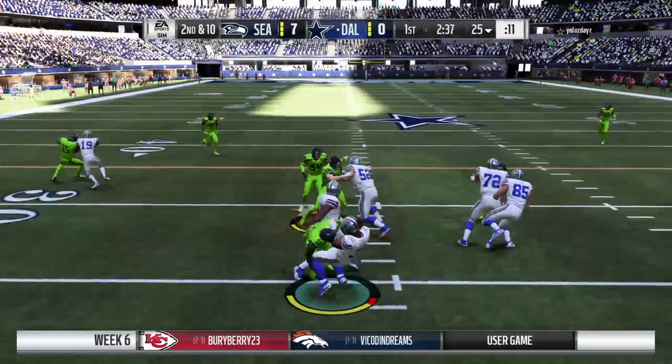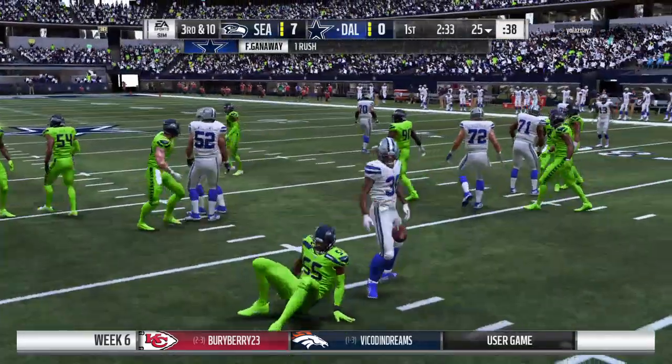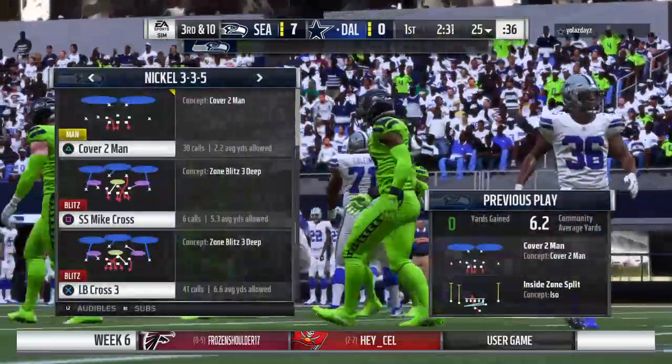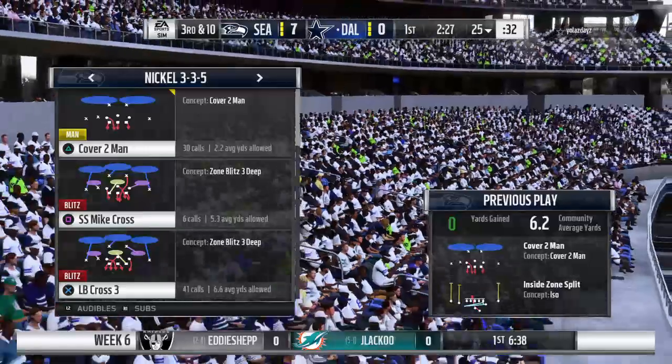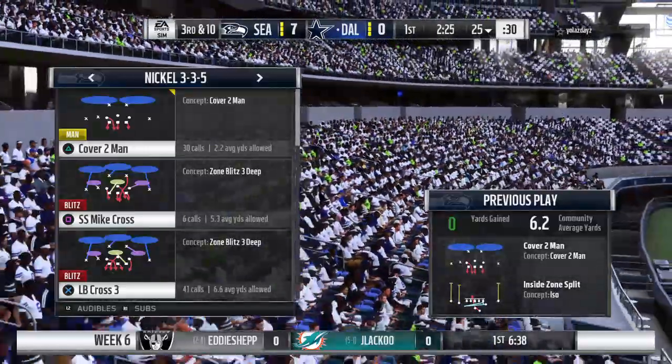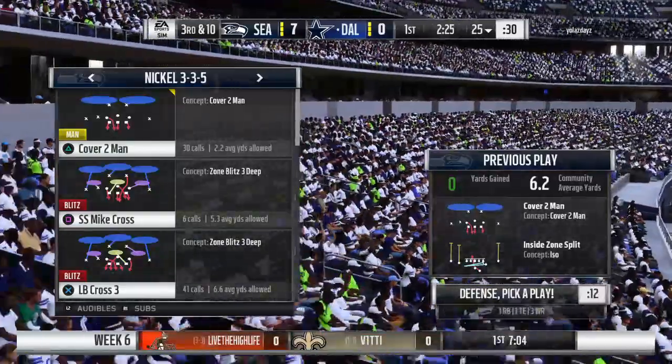They'll run it now out of the gun. And he stopped immediately there. Tackle made there by Frank Clark. And he got off the end there very quickly to make that play. Yeah, it was almost like the bullet train, wasn't it? I mean, just zoom. Quick, quick, quick. And what a terrific play, holding them to no gain.